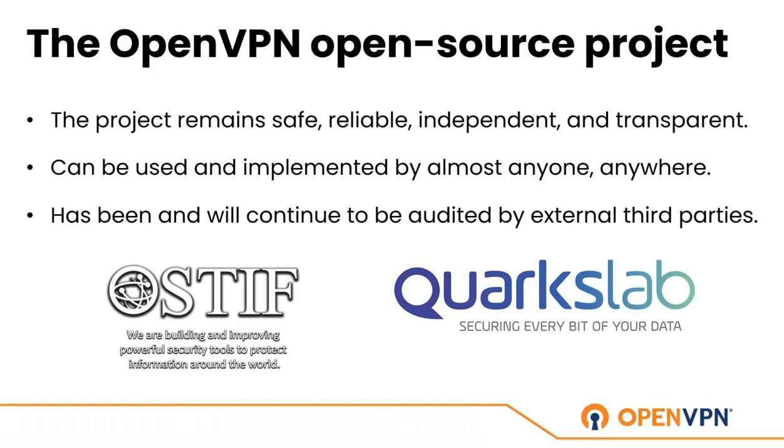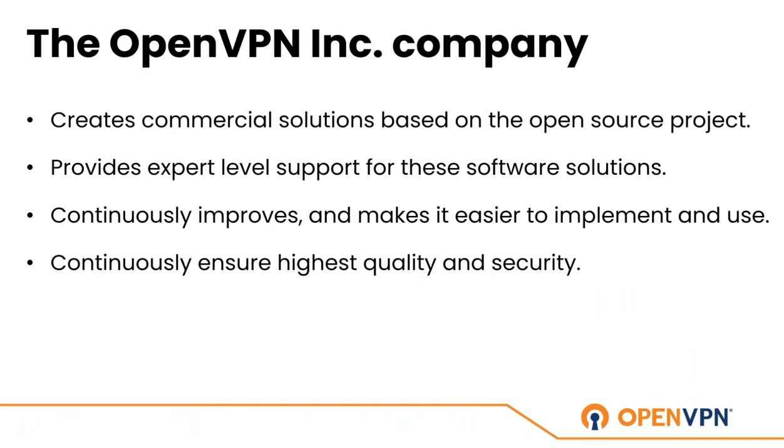Aside from that, with 18 years of development in this project and with multiple third-party audits, most recently and positively, with nothing of note to report in terms of vulnerabilities by the Ostif project and Quarkslab, we're confident that this project is really an excellent basis for a great VPN solution. And so it has been for the past 10 years or so that I've been working with the company. So it's a good solution, I'd say.